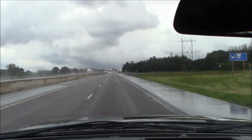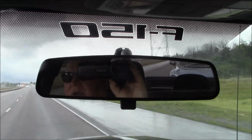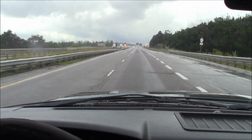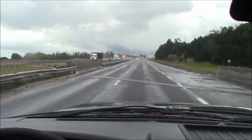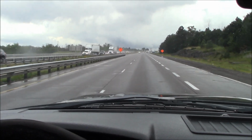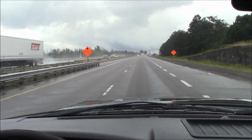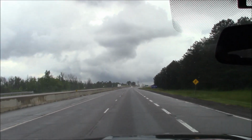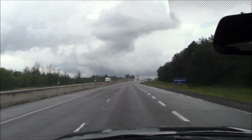The Alfa is going to be getting a free shower on the way to Ottawa, so probably have to give her a quick cleanup tomorrow before we do the drop-off, depending on how hard it rains. So far it hasn't rained very hard, just sort of misting, but it does make a mess of things. And if you can see those clouds ahead, it doesn't look too promising.